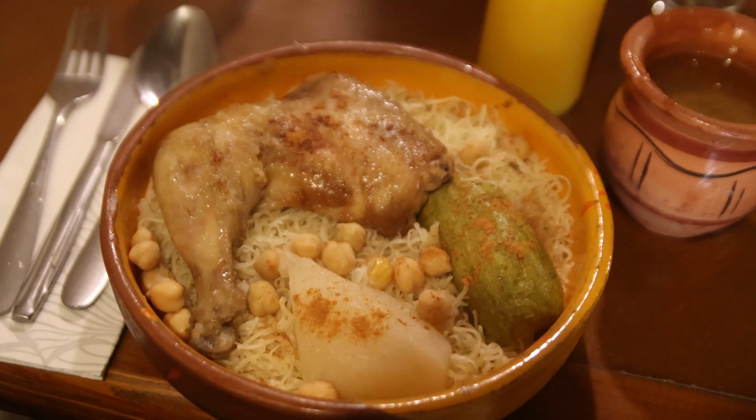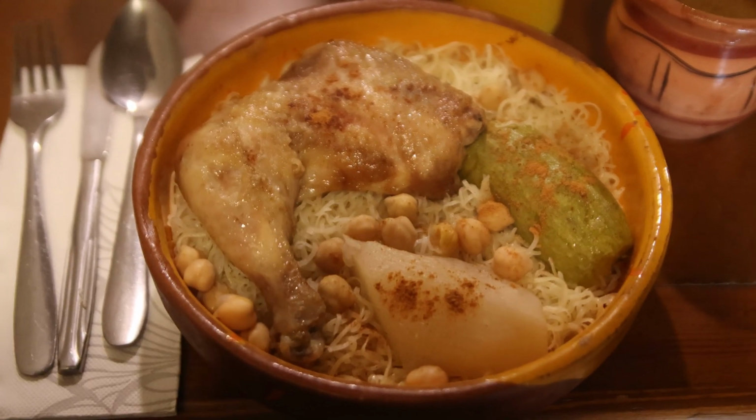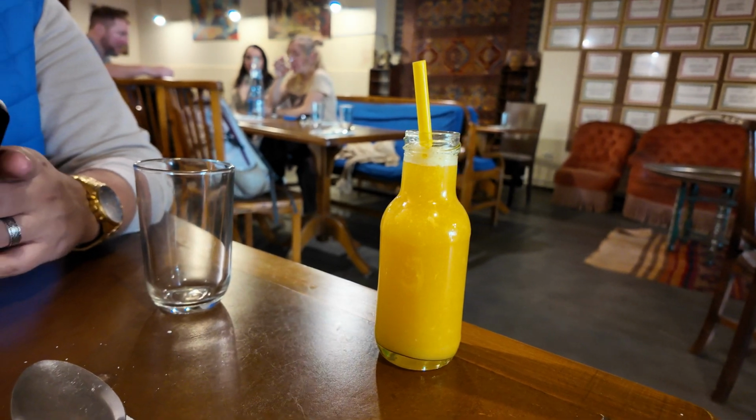Just finished up our lunch there at Sapori. Really good local Algerian food. I got some breshta, which were these rice noodles, some chicken, some zucchini on it, and I got some fresh squeezed orange juice. And now we are going back out towards the European part of the Algiers center here and checking out a little bit of the French colonial architecture.